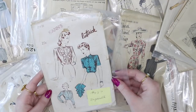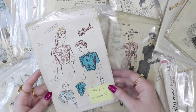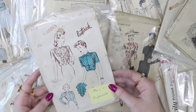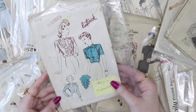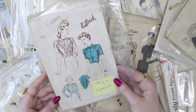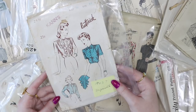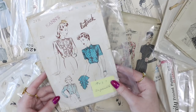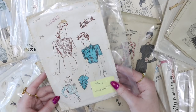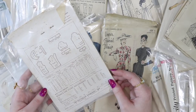Here we have a Butterick pattern, which is also in a size 18. There's a sticky note on it saying 1943 question mark, so I'm assuming that is when it's from. This is another one I'll be hard pressed to get rid of. It's from the early 1940s, I would guess, even without the note, just based off of the shoulder pad and the hairstyle and the overall silhouette. And it's a really cute blouse option with shirring over the shoulder, kind of an epaulette yoke piecing, and then a placket down the front with optional ruffles. And I love me some ruffles, so that one might be added to my stash as well.